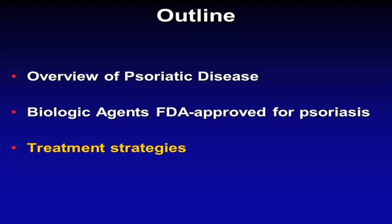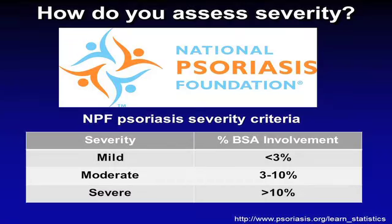So let's talk about my treatment strategy. One of the most important parts of our algorithm is assessing disease severity, and this is not trivial. Classically, disease severity is assessed simply by looking at the amount of body surface area of psoriasis the patient has and assessing a severity and determining whether or not they qualify for systemic medication.